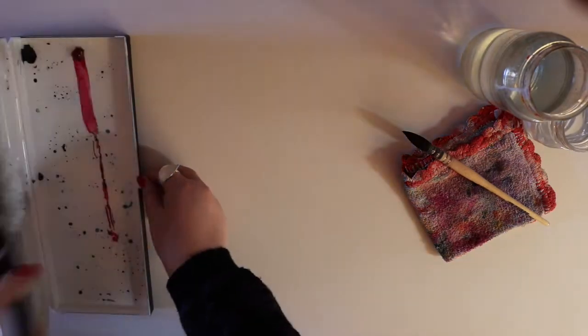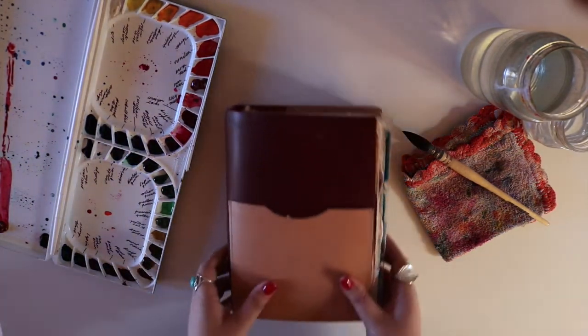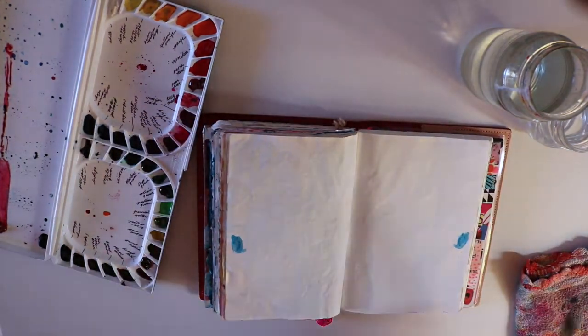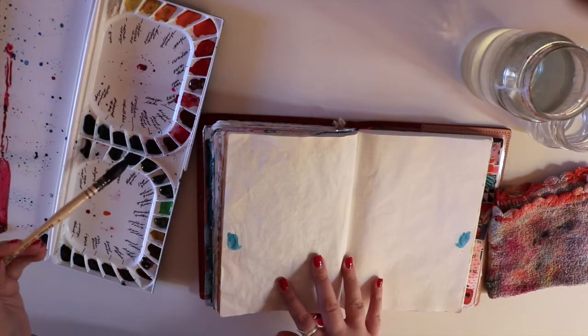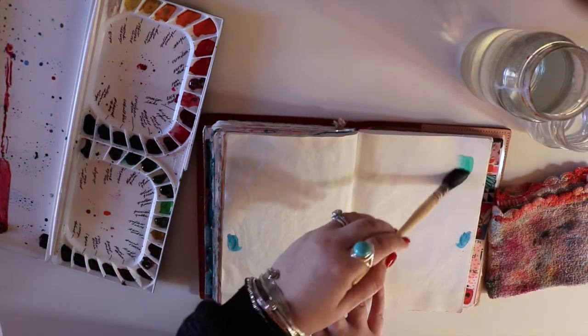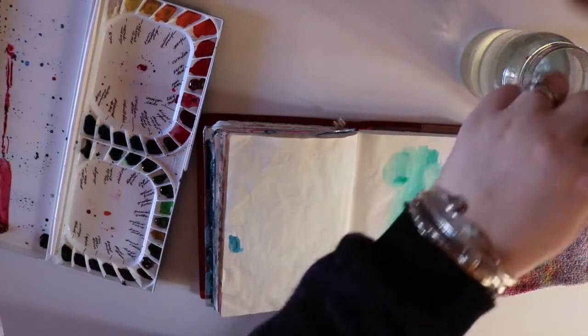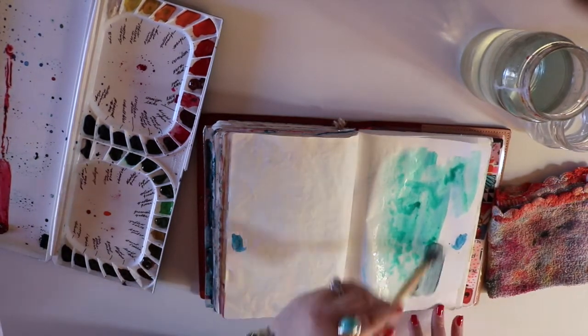Doing morning pages in the morning with her was such a lovely experience, and I'm glad that I got to do it. It was strange at first, but it was very, very lovely indeed. So this is where the Mijello Mission Gold watercolors have come in, and I don't know why I suddenly liked using them. I think it was because they're so vibrant and lovely, and I also really love how they're labeled.